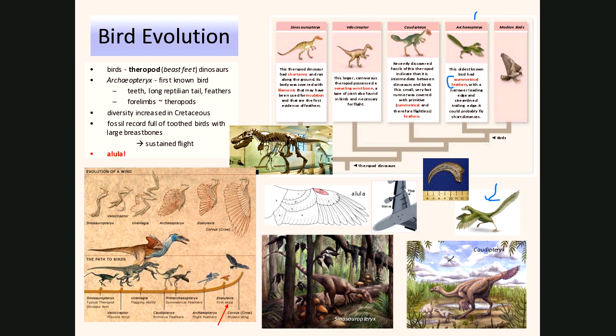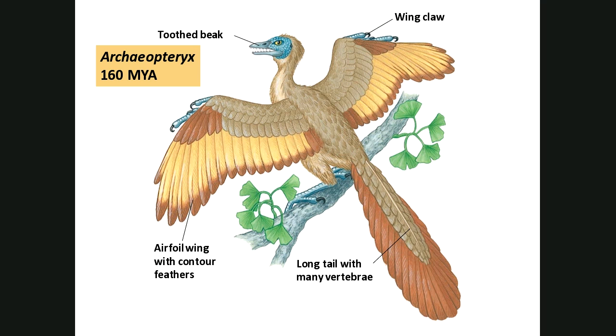Like, for example, Archaeopteryx, if you remember from before, I'm going to come back to this slide, had those things kind of in between. It's what we call the transitional fossil form, right? Long tail, birds don't have tails, with many vertebrae, birds don't have that, they have tail feathers. A toothed beak, again, birds don't have teeth. Claws on their wings, not quite the same way that you see in birds today. And again, asymmetrical feathers. Maybe jump up on a branch right up next to the ginkgo.